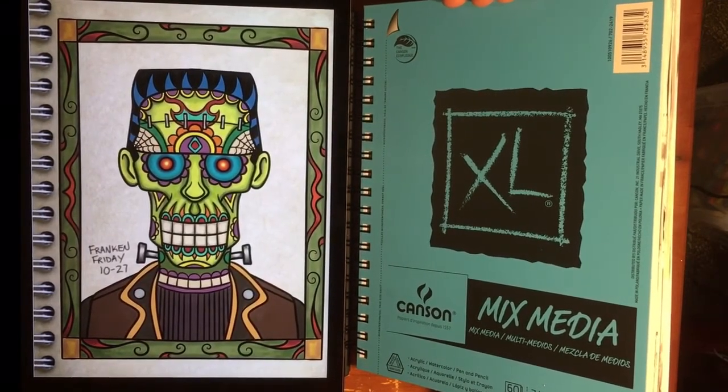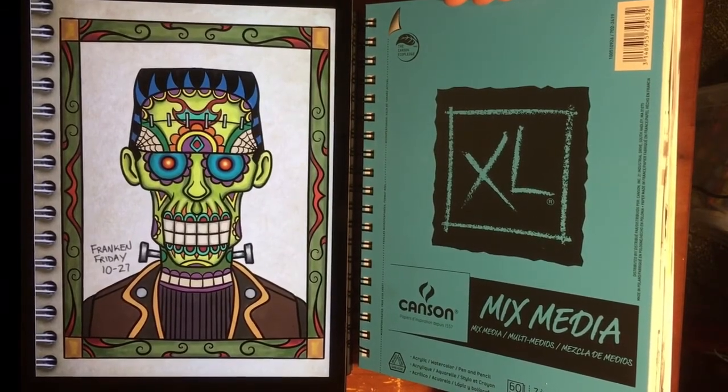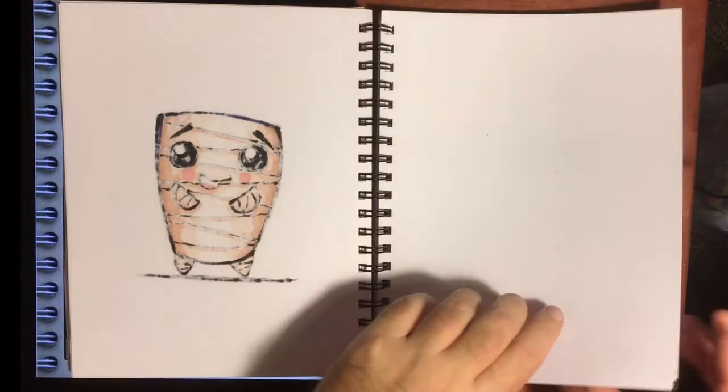But I really just wanted to have fun and make a bright, colorful sugar skull Frankenstein. I think I did Frankenstein's monster. Sorry. I think I did pretty good on that one. I was real happy with this. Another one of my favorites of the month.